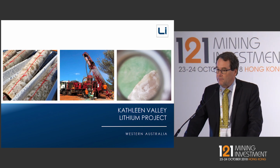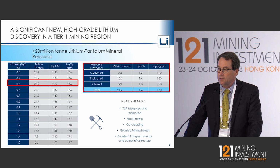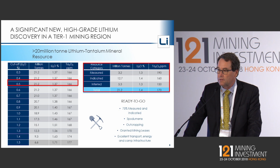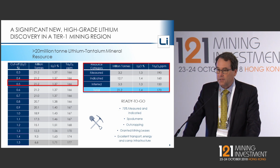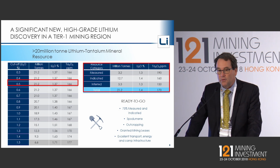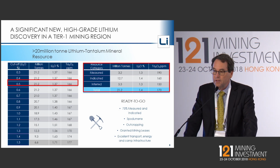Okay, moving on to Kathryn Valley. This is a breakdown of the resource that we released in September. As you can see there, it's 21.4 million tonnes at 1.4% lithium and 170 parts per million tantalum. There are a number of key takeaways from this slide that I'd like to point out. The two most significant are that 75% of the resource is in the measured and indicated category.